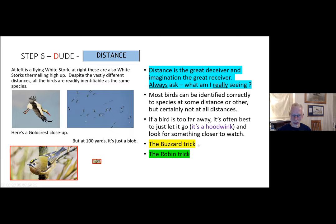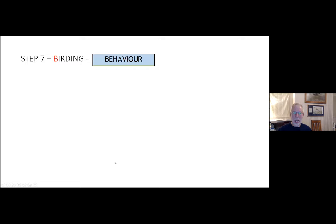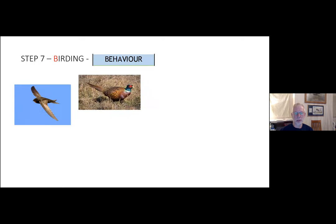So the buzzard trick is about staying with the bird until it gets distance, and the robin trick is about using your bins, but also using your eyes and just looking at stuff with the naked eye. And now we come on to behavior. What the hell is behavior? Well, some birds do things which are unique to them. Here's a pair of birds. Sure, you can all identify them.